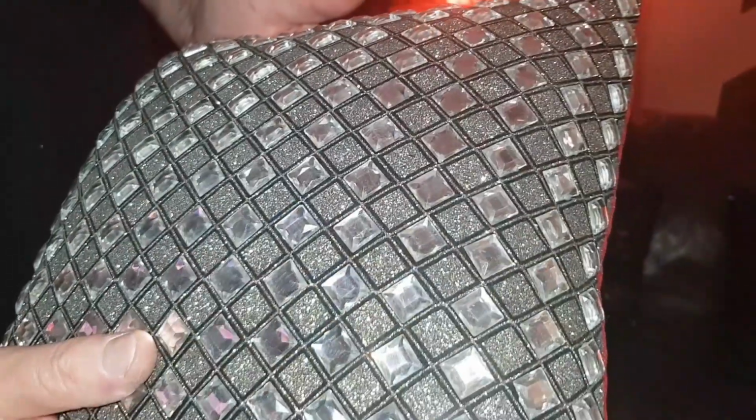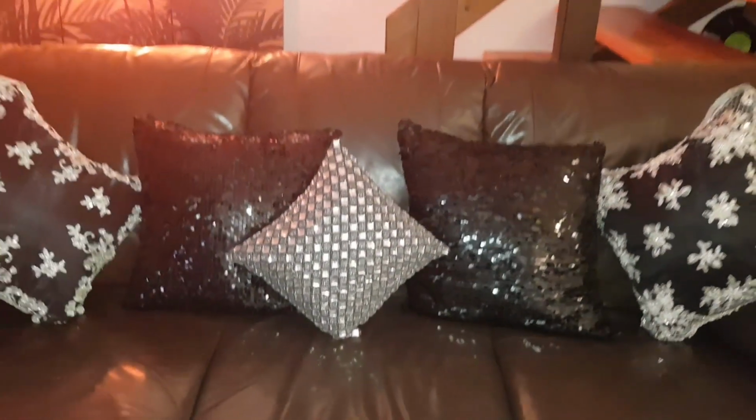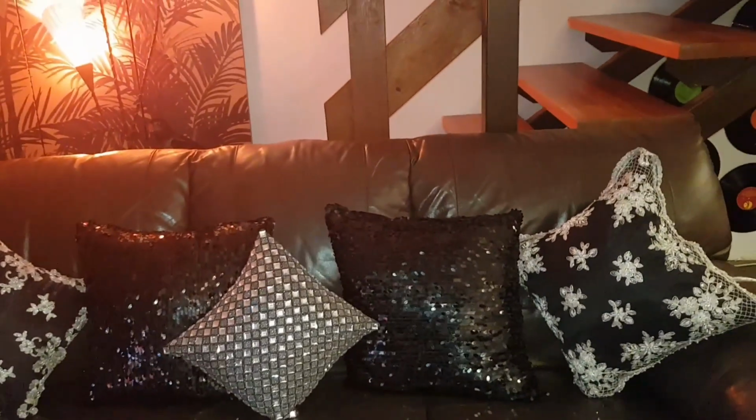I have summer cushions and winter cushions. So now I have new winter cushions. So yeah, they're my new cushions. The last bit of my haul.